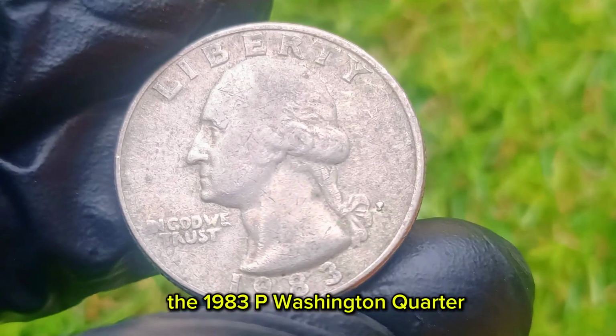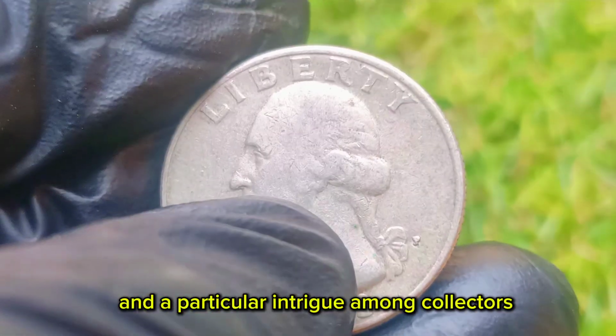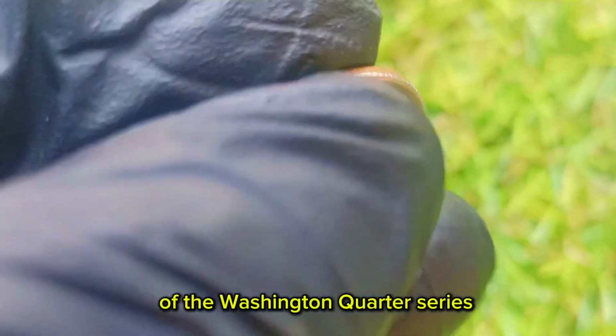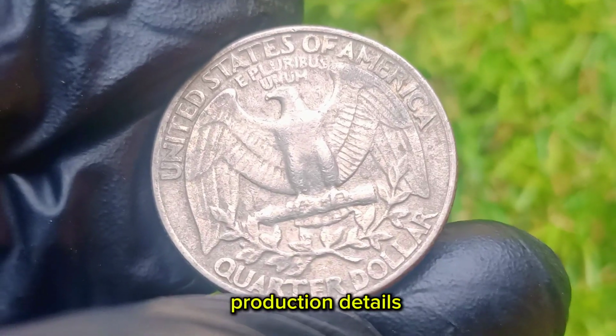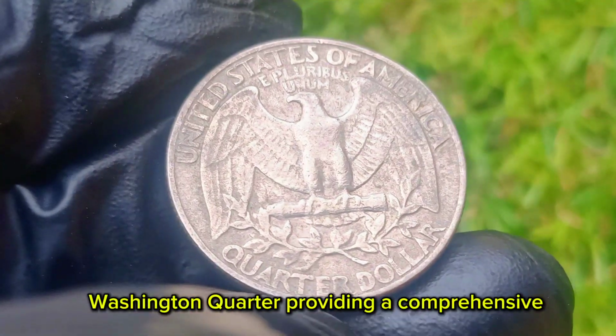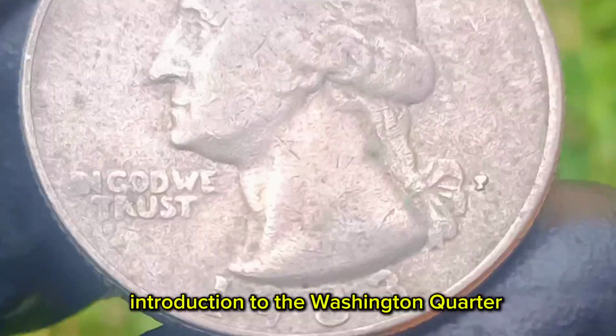The 1983 Washington Quarter is a coin with historical significance and a particular intrigue among collectors due to its unique context within the broader history of the Washington Quarter series. This essay delves into the history, production details, and current market value of the 1983 Washington Quarter, providing a comprehensive understanding of its place in numismatic history. Introduction to the Washington Quarter.